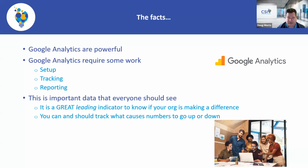Are you posting new and fresh content? Are you giving your members or your constituents a reason to log in? Because if numbers go down, that's bad. That means people are not seeing the value in your organization. They don't have a reason to go and log in and check out what you're offering.